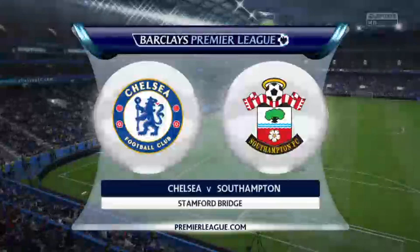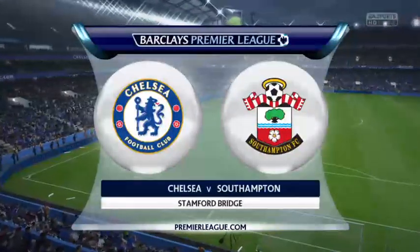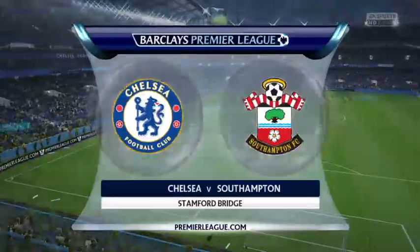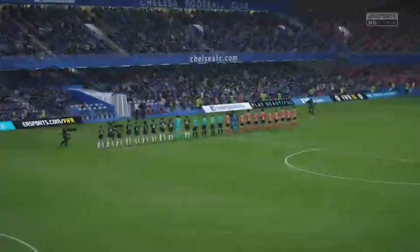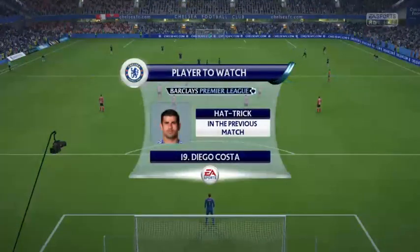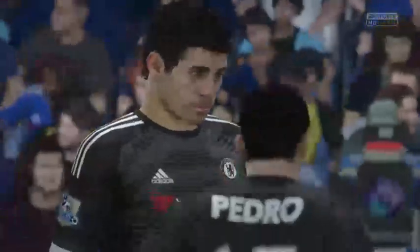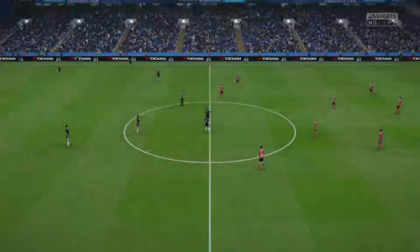Hi there, I'm Martin Tyler. With me today, Alan Smith, and we've got a match from the Barclays Premier League for you. Yeah, thanks, Martin. Delighted to be here, as I always am for these occasions. And it's Chelsea today, and they face Southampton. In terms of desire and wish to score goals and make his team win, Diego Costa is 10 out of 10. Three in his previous match, a hat-trick. He'll be looking for more today.